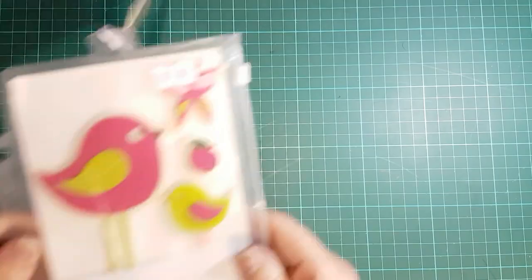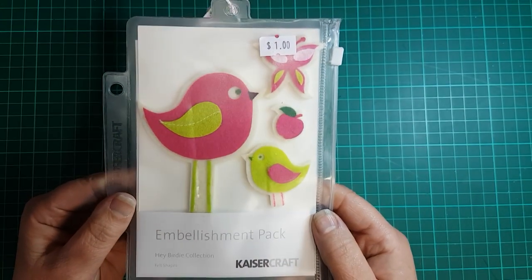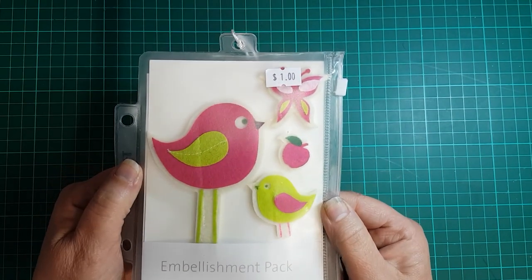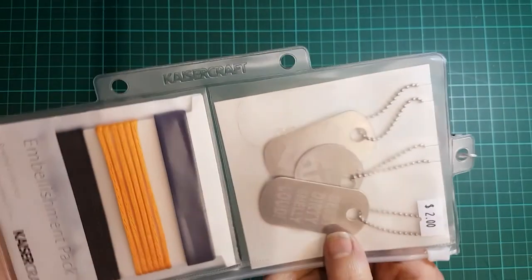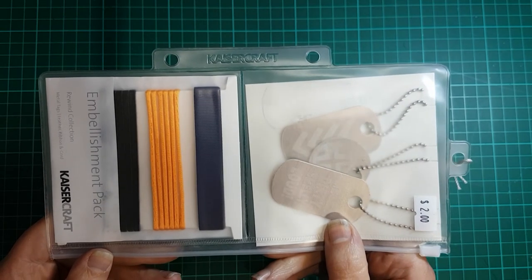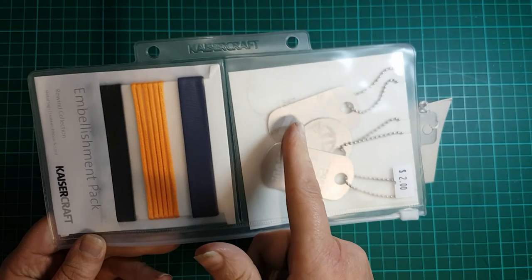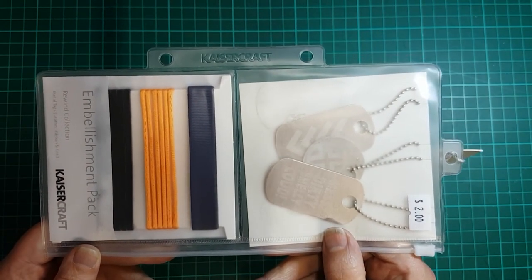Okay. I bought this very cute embellishment pack from the Hey Birdie collection. And these actually are made of felt. Very cute. Only $1.02. Good value. I bought this embellishment pack, which is from their Rewind collection. Again, I have the collection, I like it. I basically bought it just for the three dog tags so I can make some pages for my son.